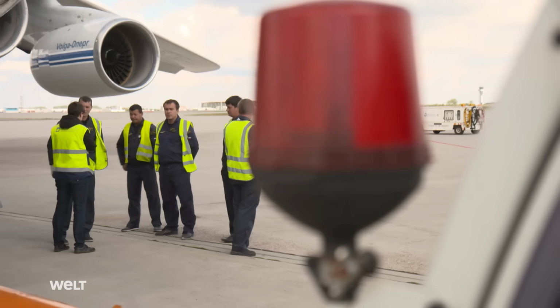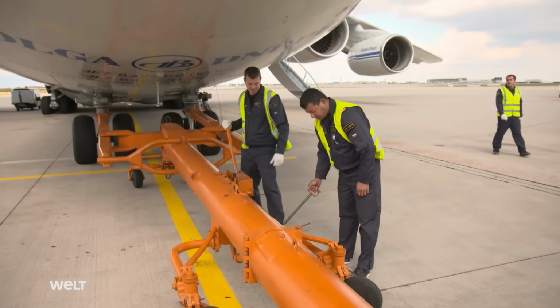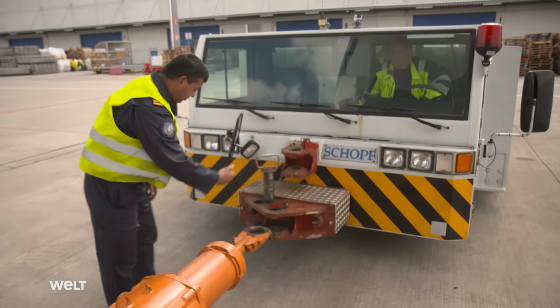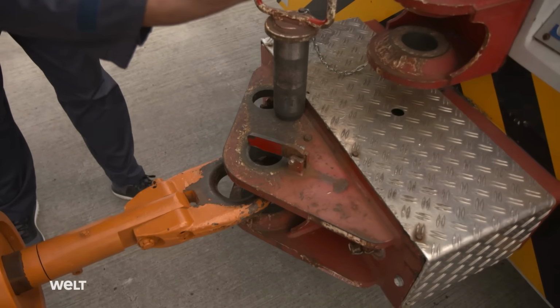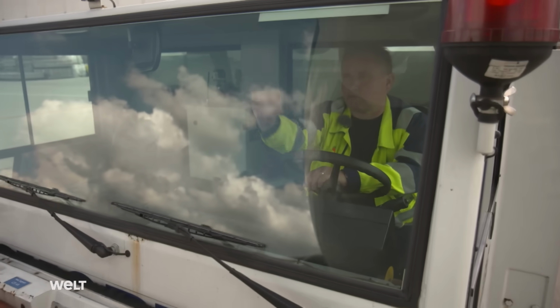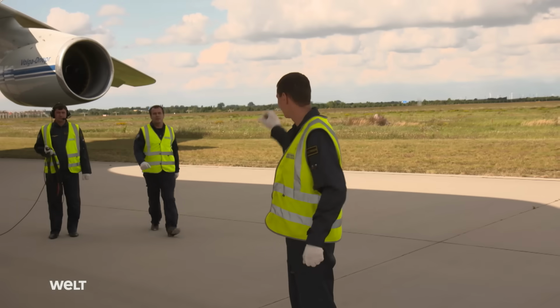The colleagues are already there, getting the special tow bar ready for business. Now the tow tractor drives up to the special adapter. It has to be a perfect fit. After 5 minutes, the connection is in place, and the control tower gives the all clear.